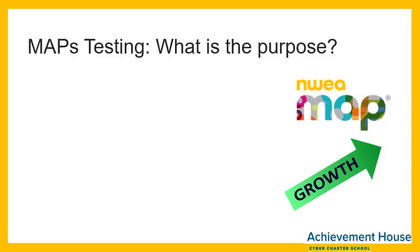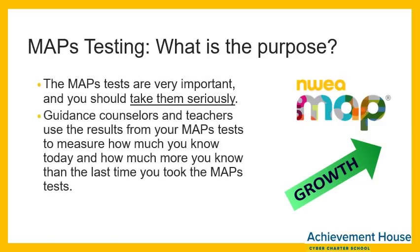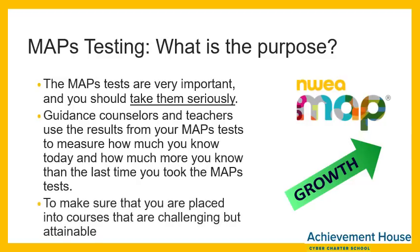Now let's talk about why you should bother with these MAPS tests. The MAPS tests are very important, and you should make sure that you take them seriously. Your guidance counselor and teachers use the results from the MAPS test to measure how much you know today and how much more you know since the last time you took the MAPS test. We also use them to make sure that you are placed into the correct courses that are challenging but attainable, so that you have to work hard at them, but that you can still reach your goals and do well in the courses.